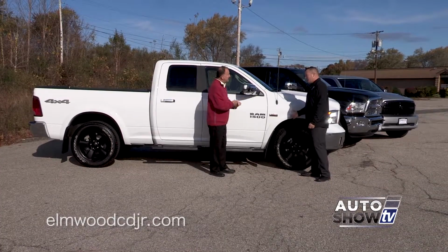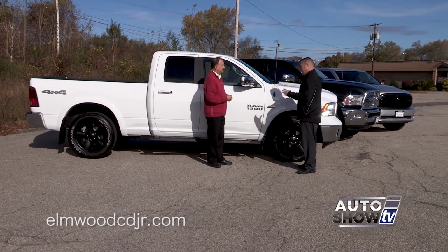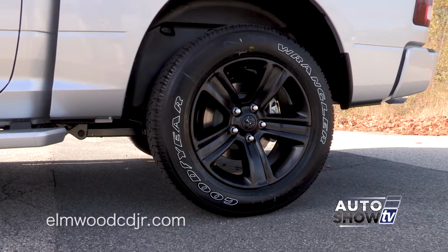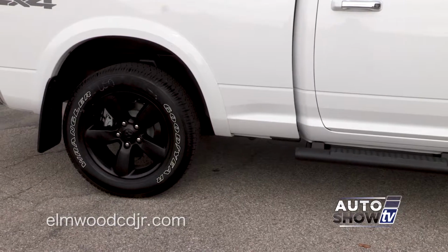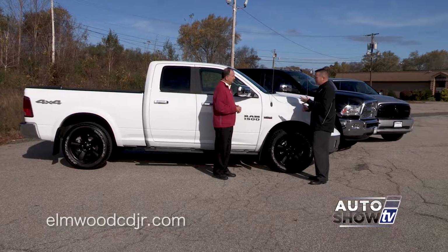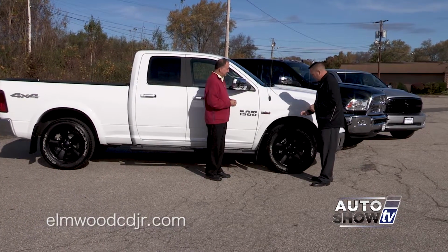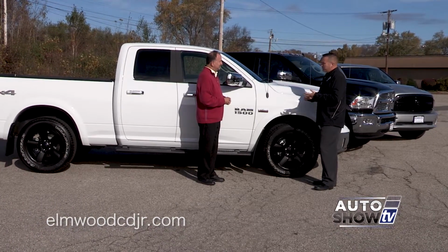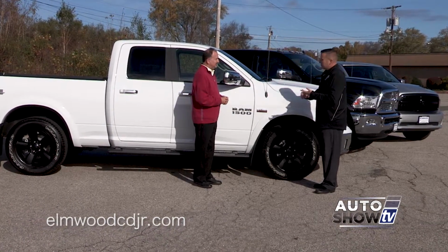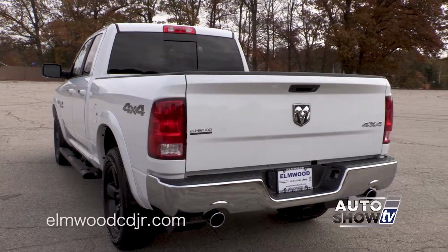John, as we move down the side of the Ram, let's talk about the different accessories that you can get as far as exterior. The rims make a vehicle, and Ram offers several different rim options as far as color and size. You can get a 17-inch rim, a 20-inch rim, and a 22-inch rim on the RT. You can get matte black, gloss black, chrome, brushed aluminum. There's even a steel wheel on the base truck. Again, several different options. Mud flaps.